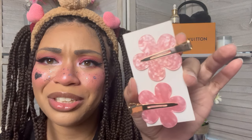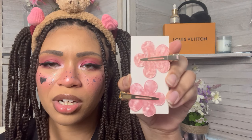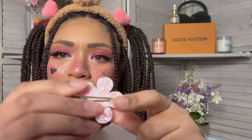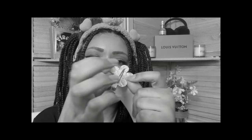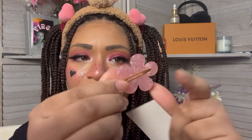And the final thing in here are actually some really cute clips. I think these are so freaking adorable. Now, I don't see myself putting these clips in my hair as it currently is with these braids, but once I take my braids out, I might actually use these. These are cute and they're a nice quality, right? It's just plastic, but it's a pretty plastic, okay? It's a pretty plastic with this nice gold little clip thingy. I think this is so freaking cute.